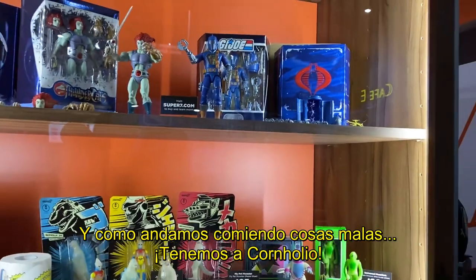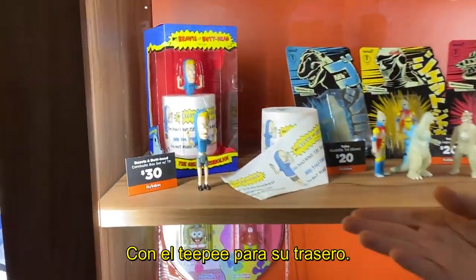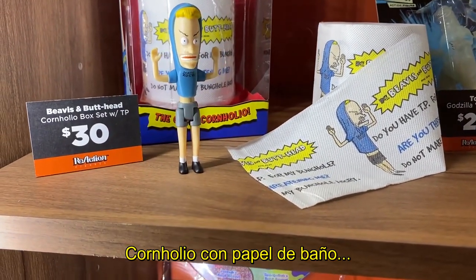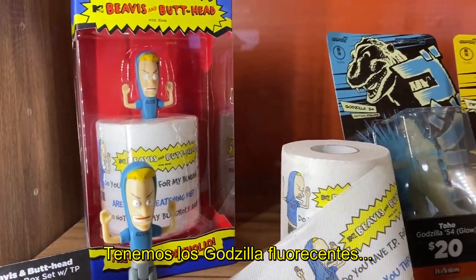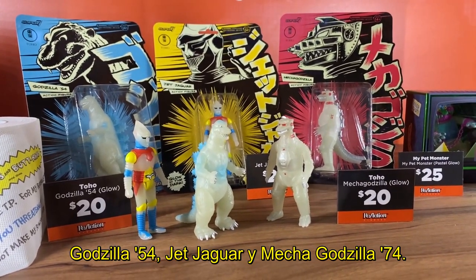Then, because we're all eating badly, we have Cornholio with the teepee for his bunghole. So Cornholio with toilet paper. We have the glow Godzilla figures. We have Godzilla 54, Jet Jaguar, and Mechagodzilla 74.